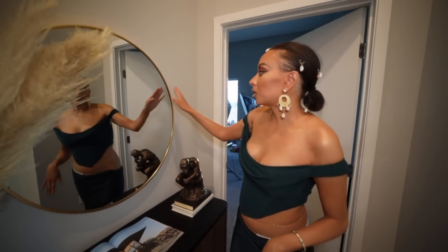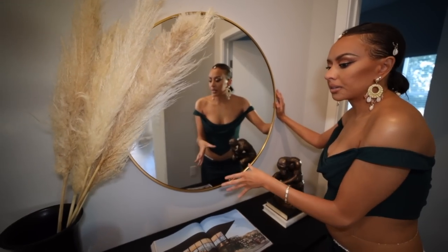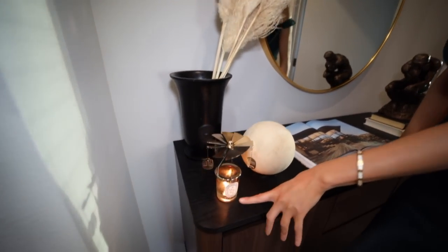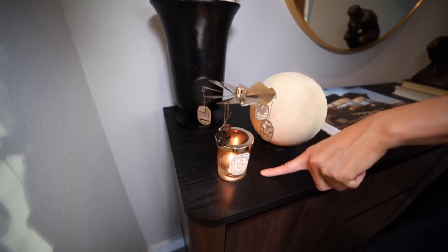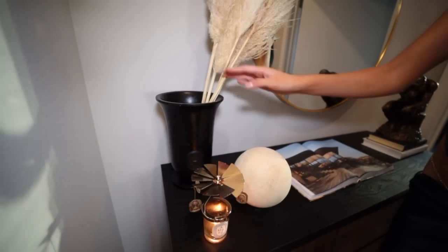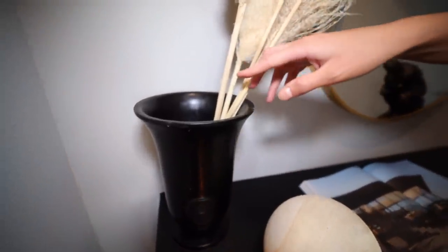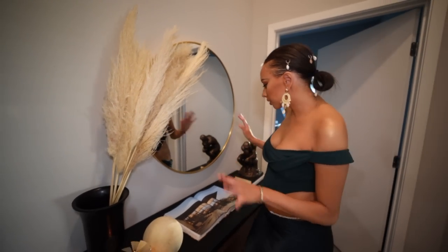We also had to do a round mirror. So we just did a gold accent here. I knew I wanted to have this in the entryway that my boyfriend got me from Diptyque, the lantern candles. I have some earthy decor here. This is a sphere. And then I just did my wax vase, and I actually did my pampas in here. My pampas used to be in a different vase, but I thought this just went beautifully together.